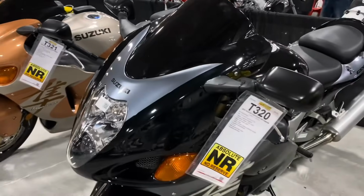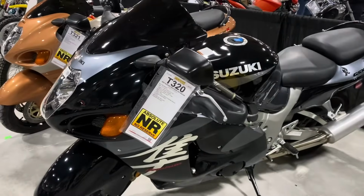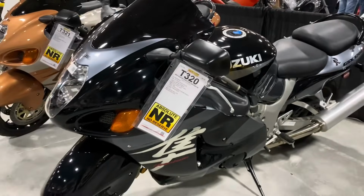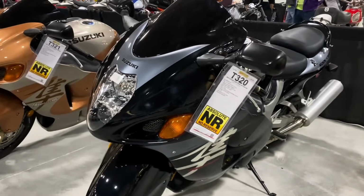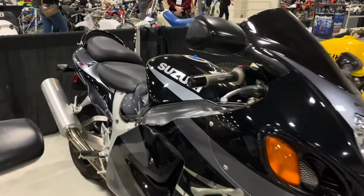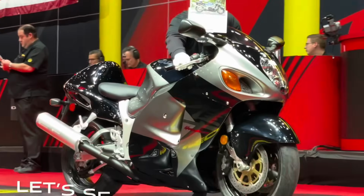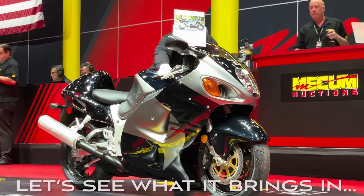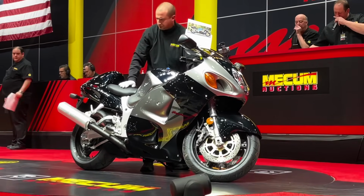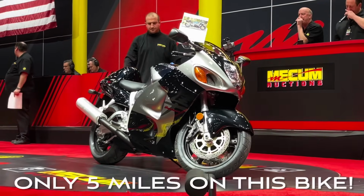It doesn't take much, especially the new ones. You can drop them. The claim on this bike is you could drop it right in the 9s. The new bikes, with a few mods, you drop them right into the 8s. This one's a 2003, and it is collectible, and it is clean as well. 2001 Suzuki GSX 1300 Hayabusa, unrestricted model with only 5 miles. 5 miles, guys. 5 miles on this Hayabusa.